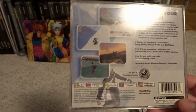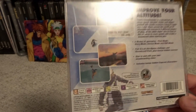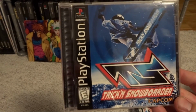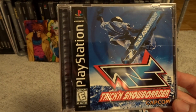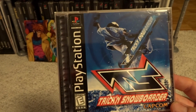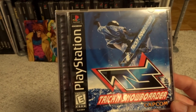They put out Steep Slope Sliders on the Sega Saturn, and then they developed this game for Capcom. So if you want something by a shooter maniac developer that also puts out snowboarding games, you can certainly get this. This one I played a little bit more than the other one. I think it's okay. Overall, it's just, again, not really my genre. But I do think it's kind of weird that Capcom put out this series on the system.